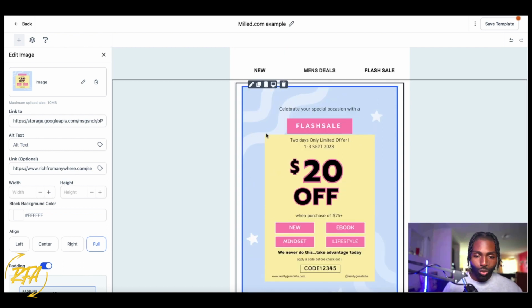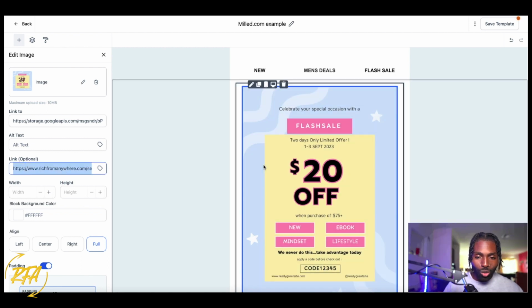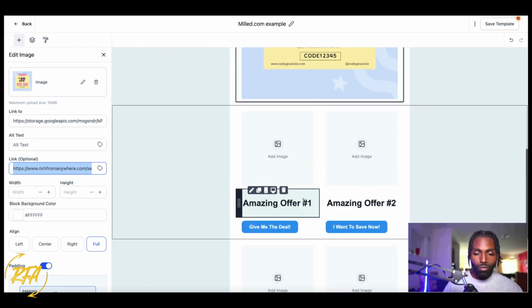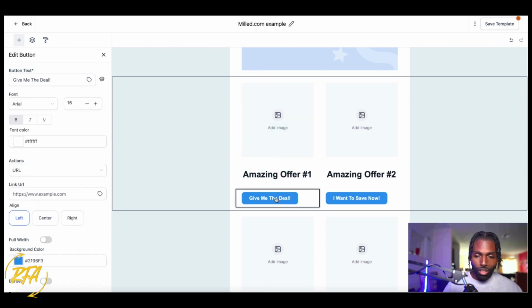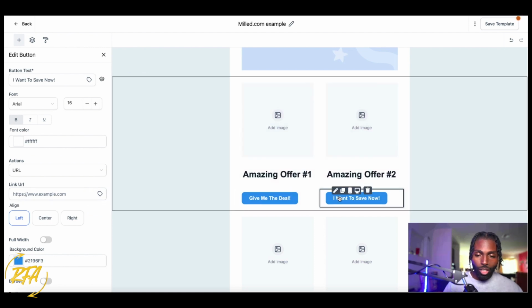Now what you can do is you can click on the image like I am right now, come over here to the link, and then add your link so that when they click on this picture, it takes them to where you want to send them. The key with email marketing is you want to tell people exactly what to do, and you want it to be as easy as possible for them to access your discount. So that's what we've done here. Then if you continue to scroll down, what you'll see is a couple more offers. This is where you would add one of your products here. Amazing offer number 1 with a button that's going to take them right there. Same thing here. You add an image of your product, you hit them with amazing offer number 2, and all you have to do is click this link, add your URL, and then the customer is going to go right there.